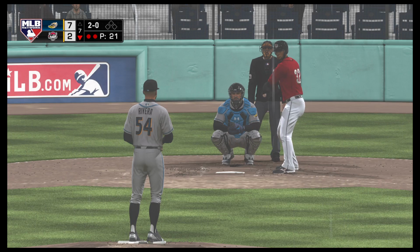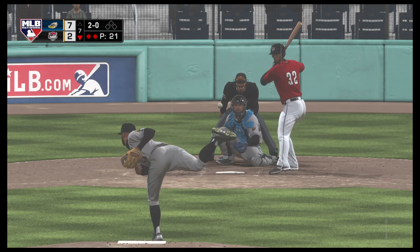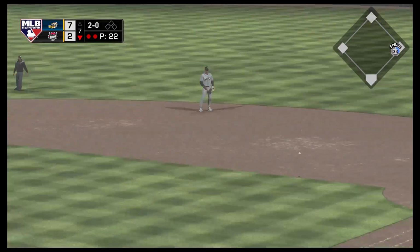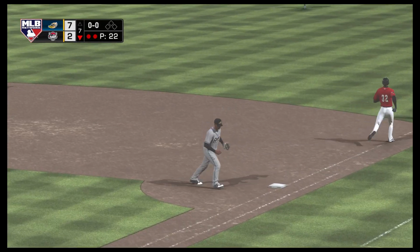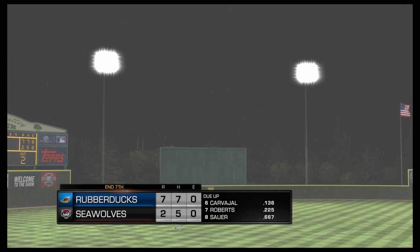2 outs here, and the focus needs to stay sharp. You don't want that lineup turning over in an inning if you can help it. Hit on the ground out to short. Thatcher fields it cleanly. Throw in the dirt, but a good scoop at first saves an error as this side is retired. Pretty painless half of the inning all told. We'll look ahead to inning number 8 now.